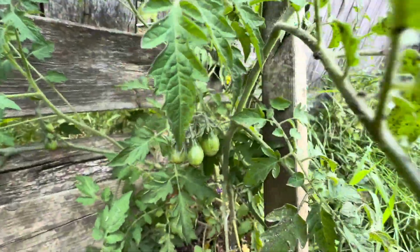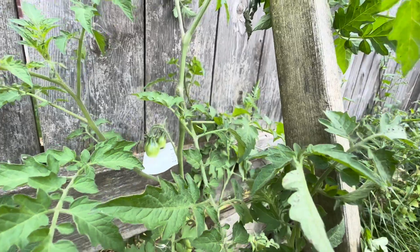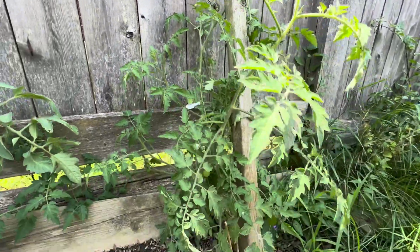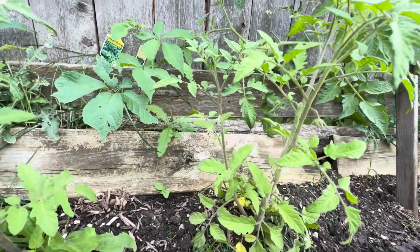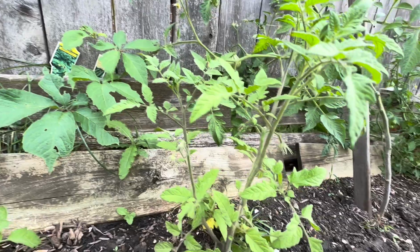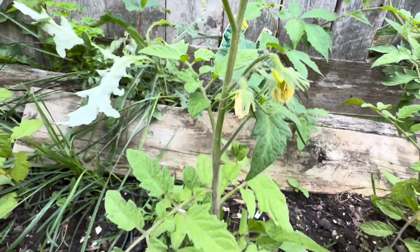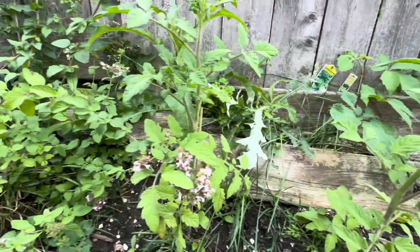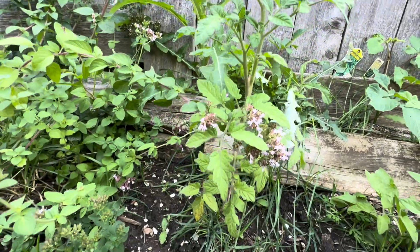And then this plant beside it's got these. So we do have some production happening here. We got these ones here. Little flowering started. You can see that. You can see the flowering on these. No fruit yet though. But the stems are getting thicker. The oregano is leaning over this one here.